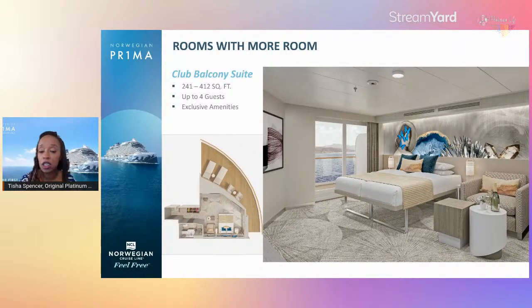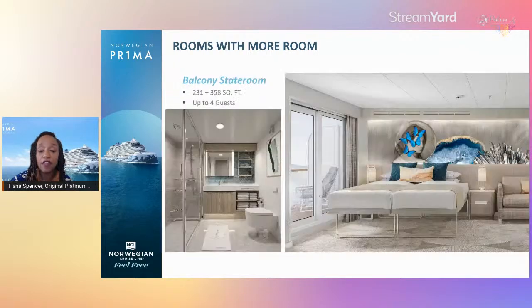And the idea that you can get your laundry washed for free or have your dresses and your suits and your shirts or your sundresses pressed is an amazing luxurious thing to be putting into here, guys. Now, this is a balcony room. The balcony room ranges between 231 square feet to 358 square feet.